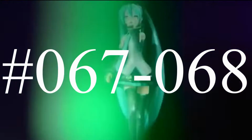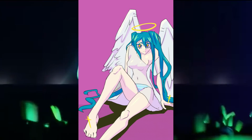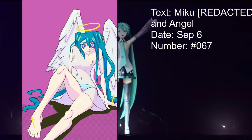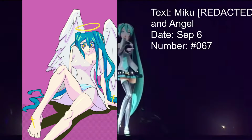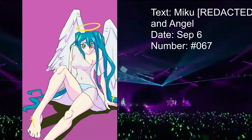Number 67 and 68 is a batch upload of an idea I had of having these two images that mirror together to form a single image. But in this case, we have the first half. It is Miku as an angel. We have Miku here with her wings splayed out. Well, not splayed out fully, they're sort of drawn out, but her hair is flowing down. I really saw this image in my head. Her clothes are a little bit translucent, but they're covered up where it matters.